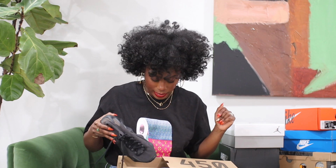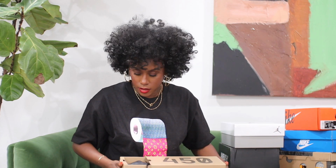I also think that these look best with socks. Either way it goes, they're still a really dope and unique cut shoe. And I think that if you like sneakers, then this might be great for your collection to try something different, because you ain't gonna find nothing else like it, guaranteed.